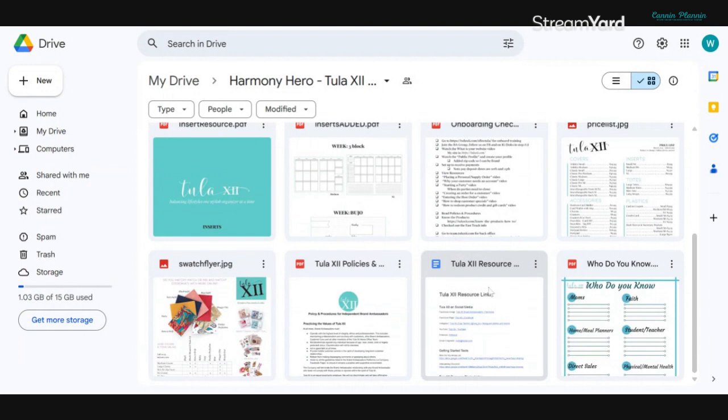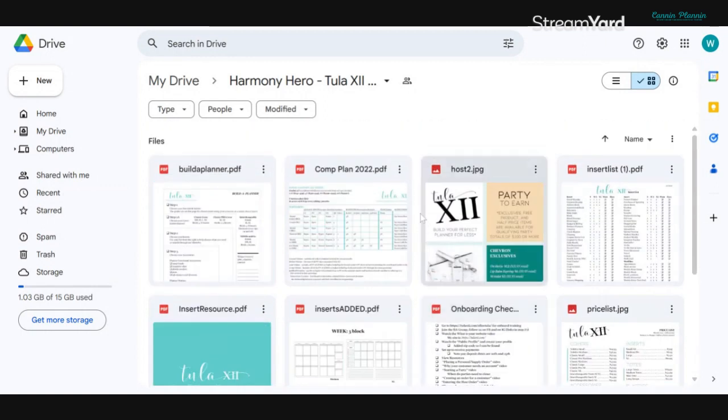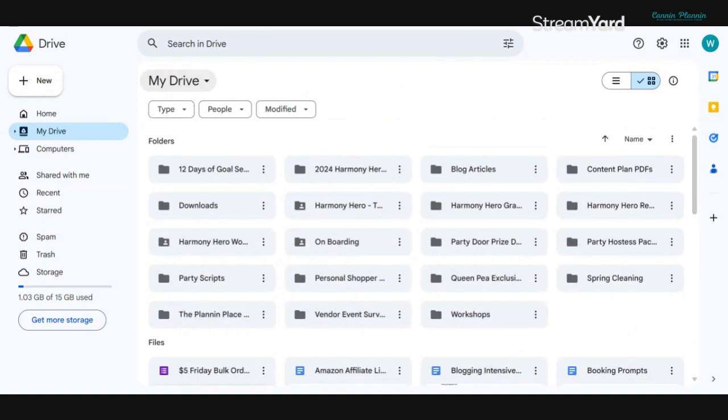And then under this Tool of 12 resource section, we have all of the resources available for them with all of the links that they can grab. So this is something that they are able to grab, print out as part of our onboarding system.